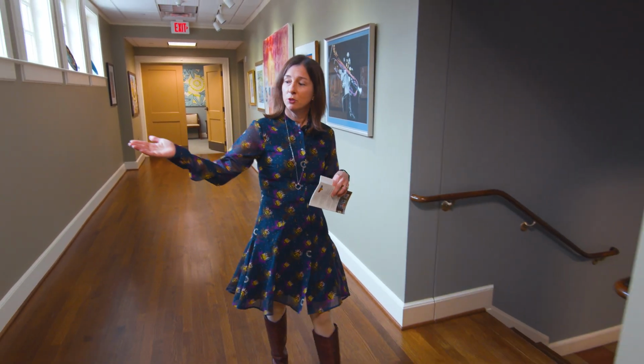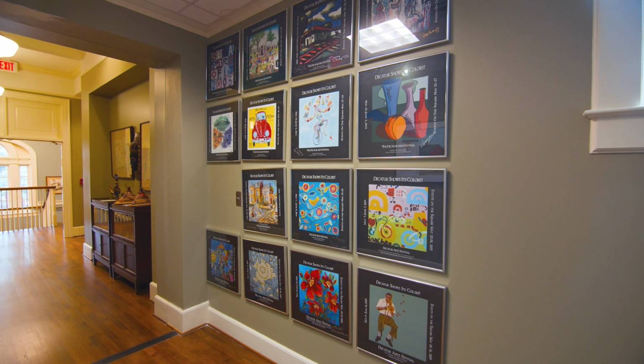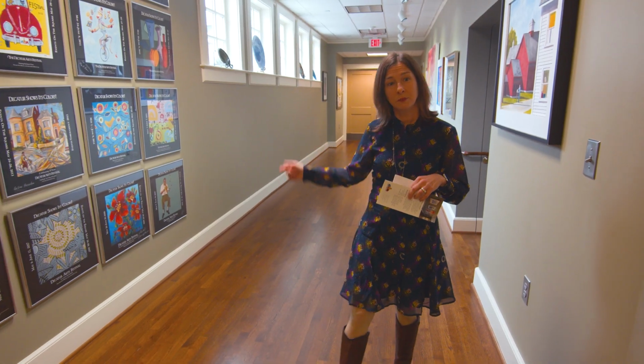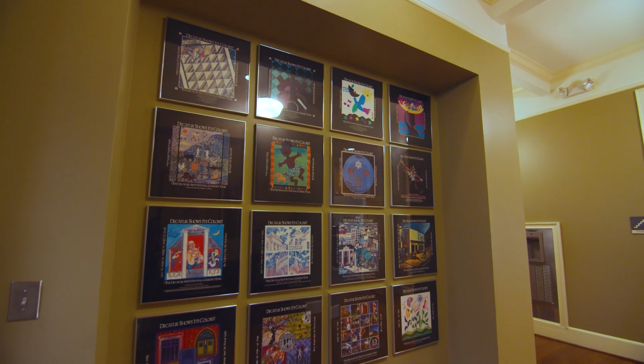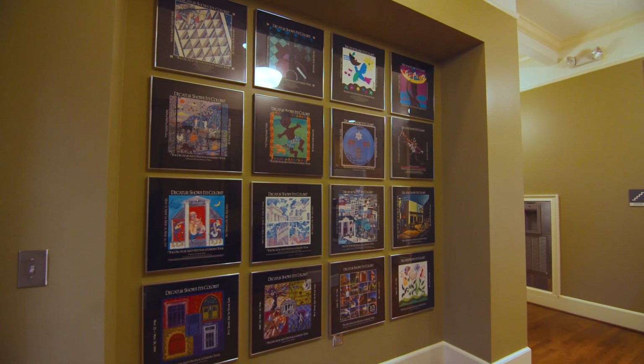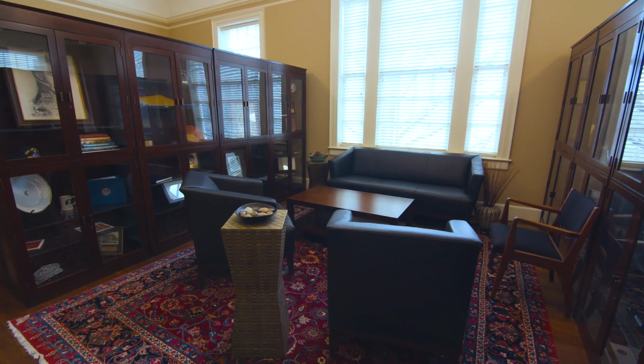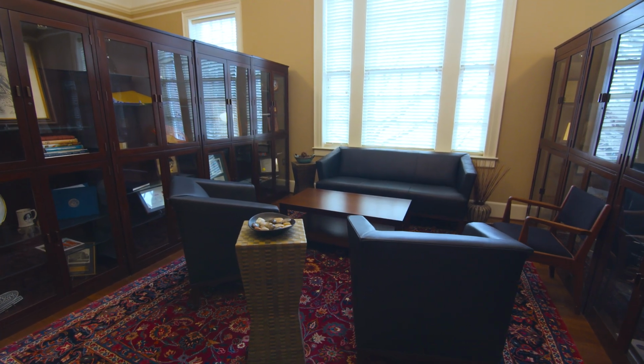Maybe you'll see some of the artwork along the way. To my right, we have posters from many of the Decatur Arts Festivals. There's more on my left. These are signed posters from the Decatur Arts Festival. This is one of my favorite rooms in the building.